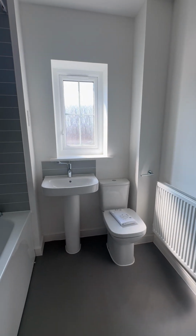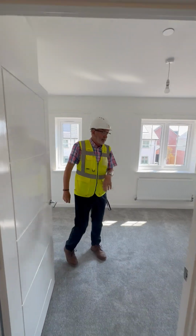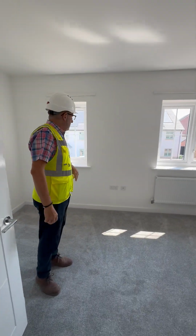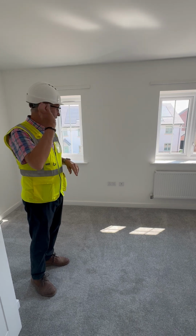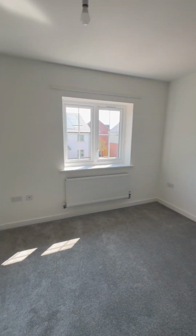Typical bedroom now. This is a two-bedroom property, so it comes with two double bedrooms. So this is a typical double bedroom. Obviously, plenty of sockets. You get the sprinkler again. We've even put a TV point for an aerial in this room as well.